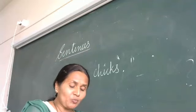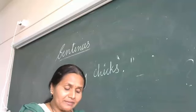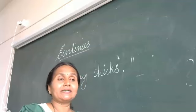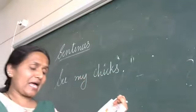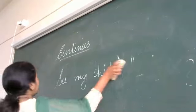Okay. Now match the two columns to make correct sentences. I have a butterfly. How many girls? My mother. What is? I can. So in column A, that is 1, 2, 3, you see the first letter is all in capital. Can you observe this? See here. This is all in capital. You see the first letter. Yes or no? I is capital, A is capital, A butterfly. How many girls are capital? Okay, we will do this matching again.